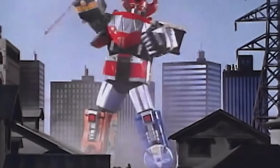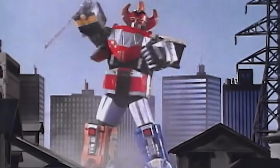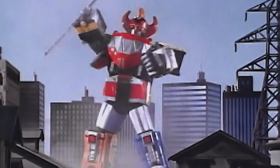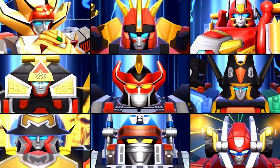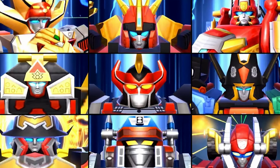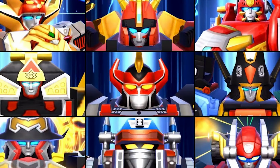One of the most important things about Power Rangers is the Megazords. Every Power Rangers team has a Megazord, and sometimes they have more than one. Also, some villains have Megazords so they can battle the Power Rangers.